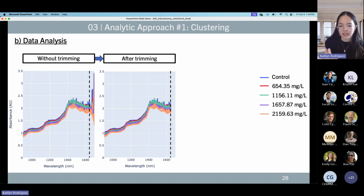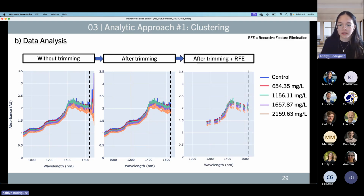Once we had this data set of our trimmed spectra, we then duplicated this data set and applied an algorithm known as recursive feature elimination. This algorithm allows us to keep only the wavelength intervals within the spectra that are most informative when we're distinguishing between different levels of contamination.